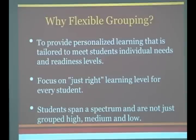The reason we flexibly group within IA, within math, within reading, is to provide personalized learning that is tailored to meet the student's individual needs and readiness levels. We really focus on what they know now and where we want to go with them. We focus on what's just right for what they need. You've seen a lot of activity logs with a lot of what is just right for me for reading. We're doing that in math a lot right now, really thinking about what's just right, what's too easy, what is too challenging.